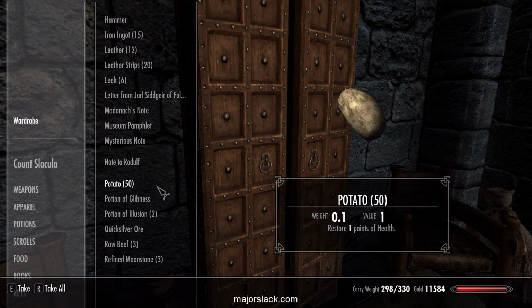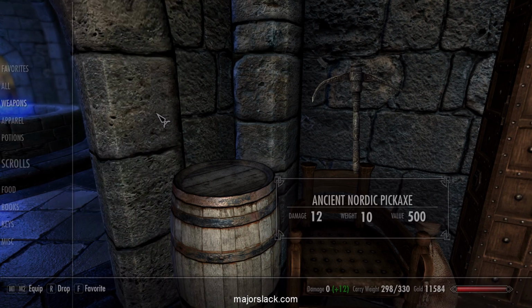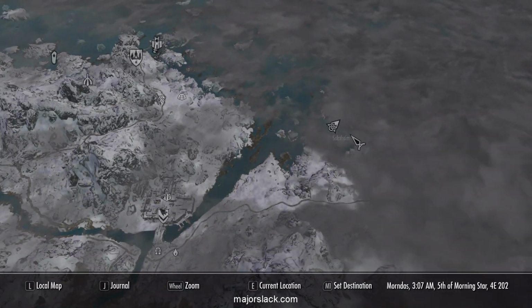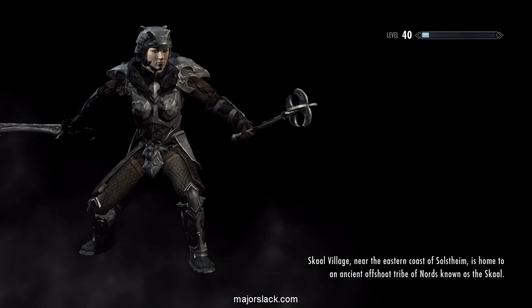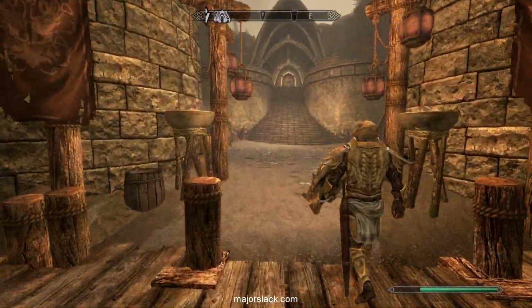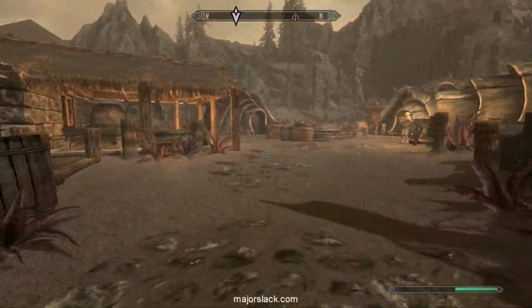Here we go. Boom. And I forgot to give Glover his ancient Nordic pickaxe. Let's just quickly go do that now, because I can't take it out of my inventory until we complete that. So let's go back. Let's just take a second. Hopefully he's up and at him.